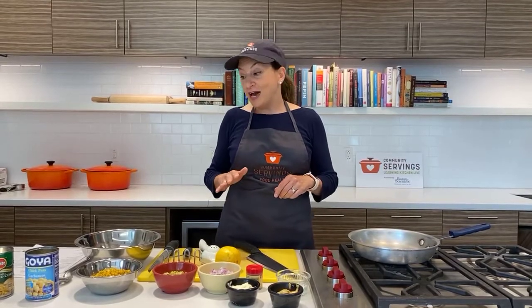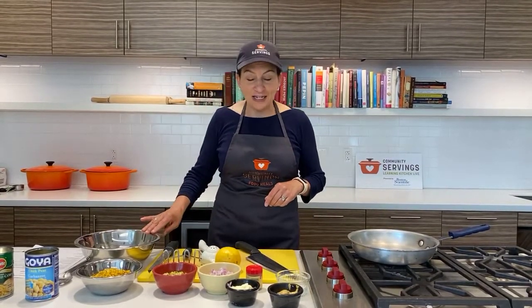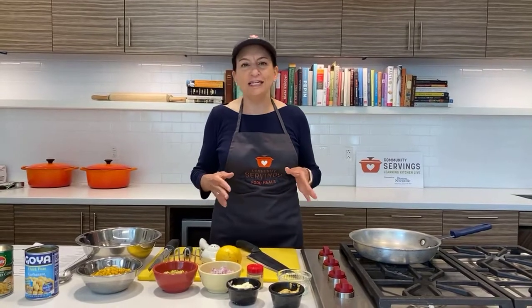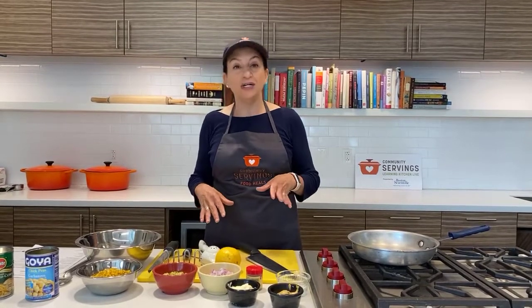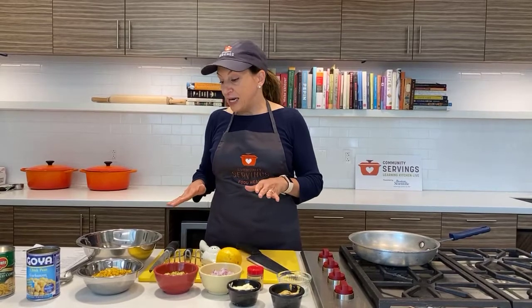So with that, I'm going to start making what's called a smashed chickpea salad. This is a really delicious salad on its own. It can also be like a vegetarian stand-in for a chicken salad or tuna salad. It goes great on toasted bread. You can eat it on crackers. You could eat it over a bed of lettuce, however you want. So we're going to go ahead and get that started.